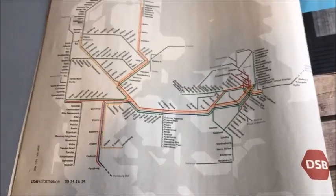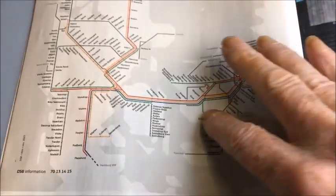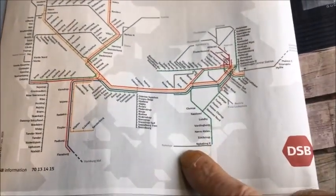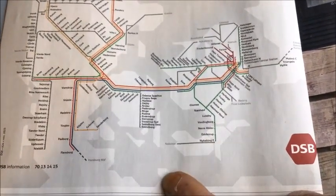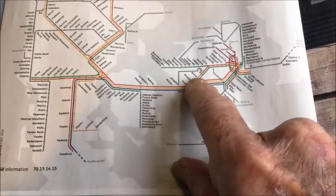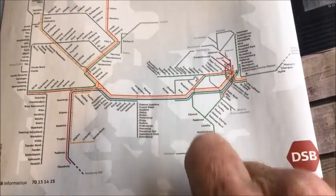Here's a map of our Danish trains, and we'll be going down Jutland to Hamburg. There used to be a boat train from Rødby to Puttgarden. That was wonderful, but no more now that they've opened a faster stretch here. These are reservation only. We're in Denmark.